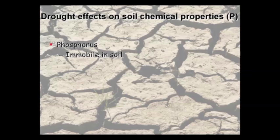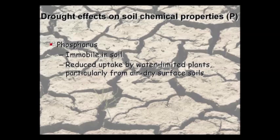So nitrogen. Next we've got phosphorus. Not quite as exciting a story in phosphorus. Unlike nitrogen, phosphorus is immobile in the soil unless it's carried away by erosion. So unless you've got a high P-fixing soil, a lot of the phosphorus that was available this year should remain fairly similar. Obviously, if you've got water-limited plants, your uptake is going to be reduced, particularly from air-dry surface soils where the phosphorus is concentrated.